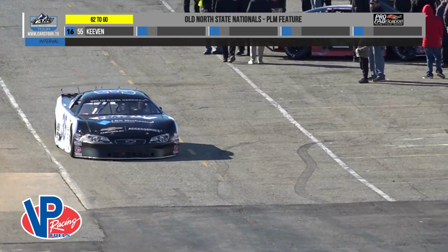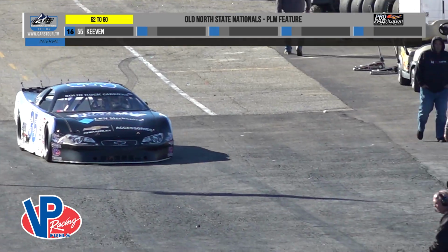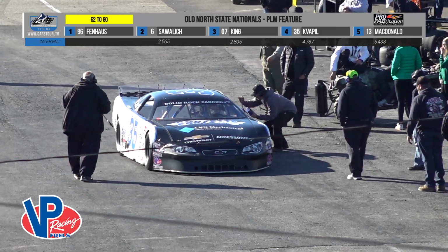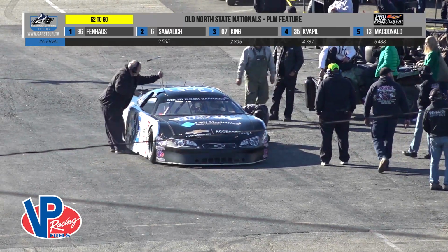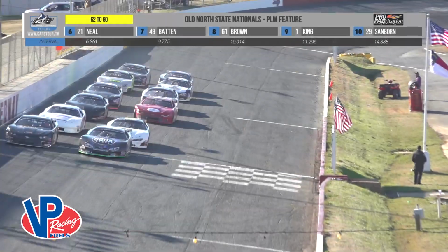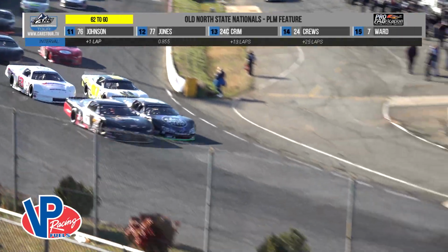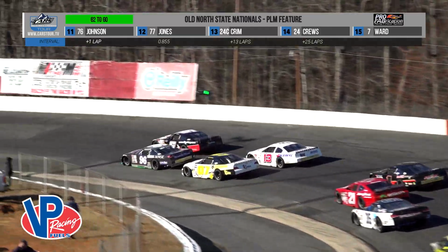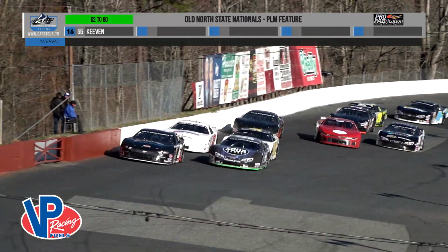You spin that front tire. Oh, and look at this. Caden Kvapil is on pit road. Kvapil was running in the 4th spot. That is a developing story, as it looks like the team is going to make an air pressure and a chassis adjustment to that machine through the KRC Power Steering restart zone. Luke Fenhaus and William Sawalich yet again through turns 1 and 2 as they shoot down the backstretch.